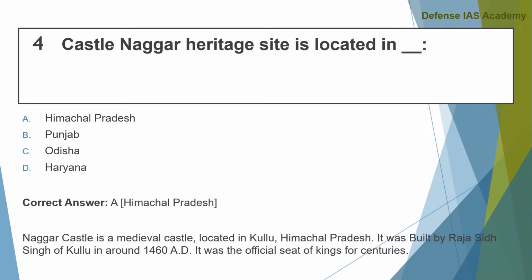It was built by Raja Siddha Singh of Kullu in around 1460 AD. It was the official seat of kings for centuries.